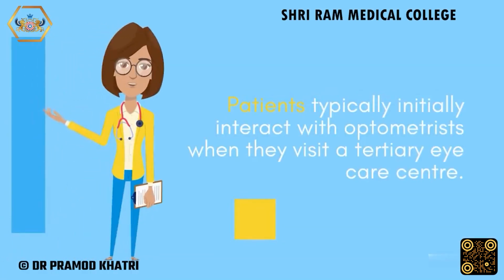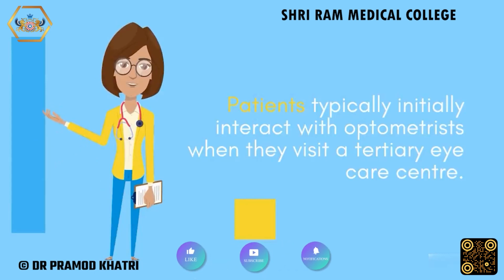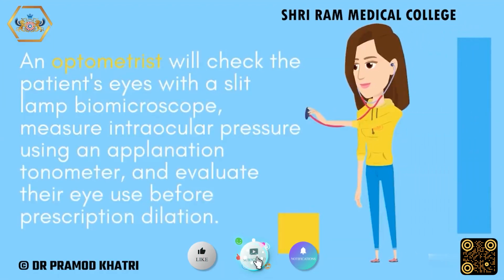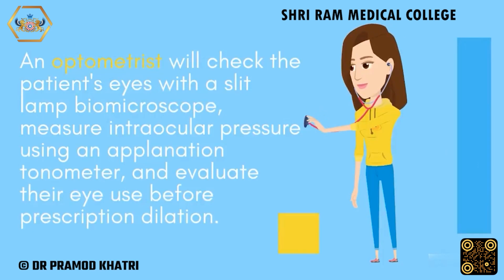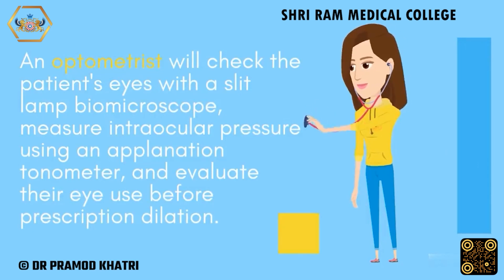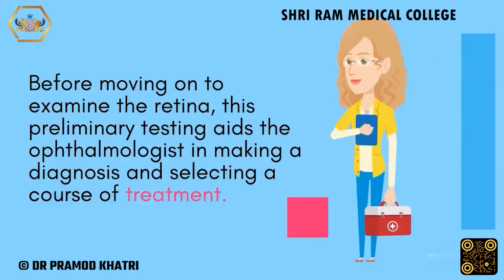Patients typically initially interact with optometrists when they visit a tertiary eye care center. An optometrist will check the patient's eyes with a slit lamp biomicroscope, measure intraocular pressure using an applanation tonometer, and evaluate their eye use before prescription dilation. Before moving on to examine the retina, this preliminary testing aids the ophthalmologist in making a diagnosis and selecting a course of treatment.